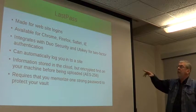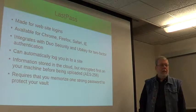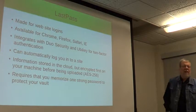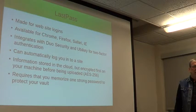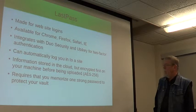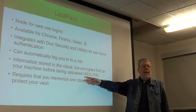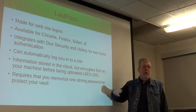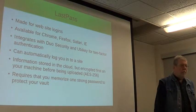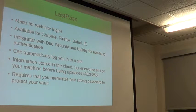And LastPass, they have free accounts, but I've actually gone for the paid account because the paid account gives it to me on my phone. Cool. It's not on the cloud, is it? $10, $15 a year, it's not a huge thing for me. So the idea then is that, in my case, I can access this from any computer as long as I know my password. But what's stored in the cloud is just a binary blob of nonsense.